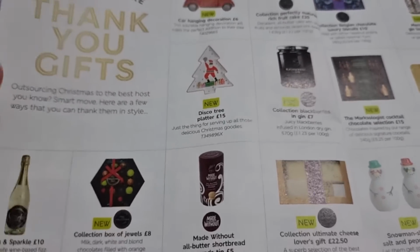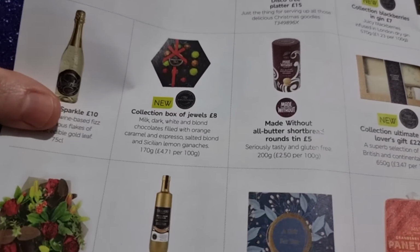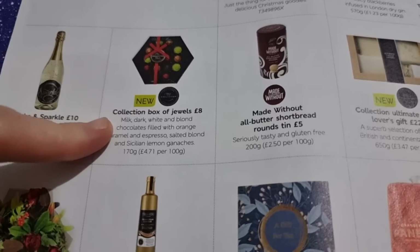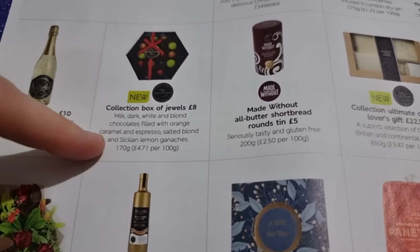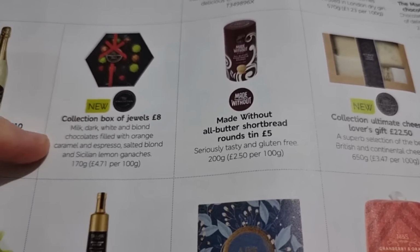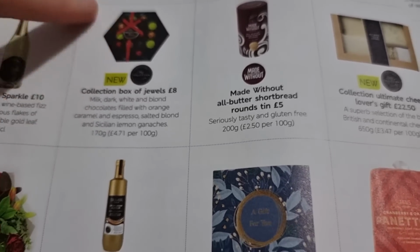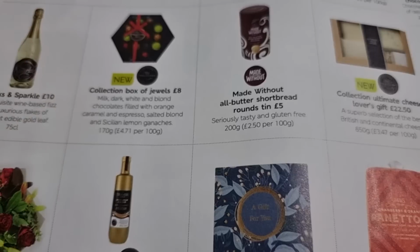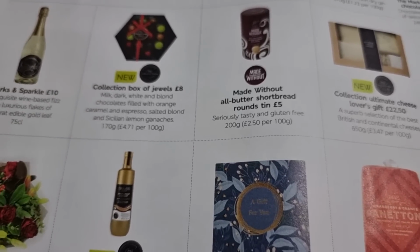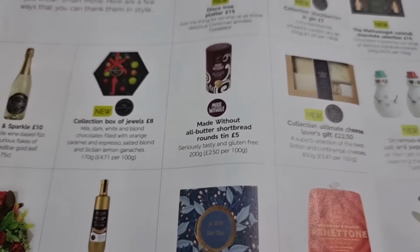So here are all the little what they class as thank you gifts. So I guess if you're invited somewhere. The collection box of jewels, we got that last year. Again, it went on sale, so I think we got them half price, and they were so yummy, so I definitely recommend them. So they've got different fillings inside the little jewels. So in this case, the blonde ones: blonde chocolate, orange caramel, and espresso, salted blonde, and Sicilian lemon. They are so yummy. Definitely recommend those.